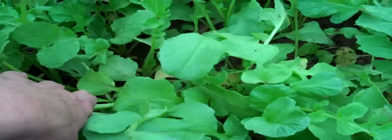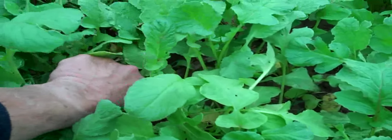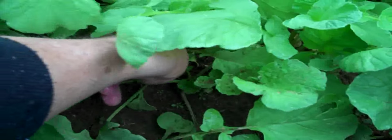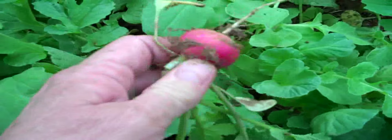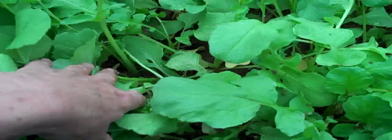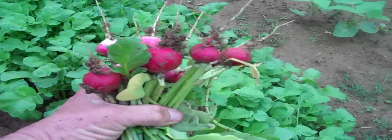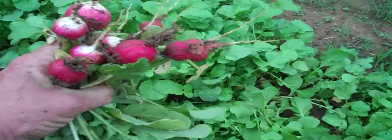Alright, we're over the radish patch here. I thought I'd pull a few radishes and see what I can come up with. Let me see, here's one, and not too bad. I need to thin out some of these a little bit. Let's see what this one is. Well, that's not a bad one there. Let me pull a few more and then I'll show you what we're harvesting here. Well, not too bad. I've got a whole bunch more here to pick.